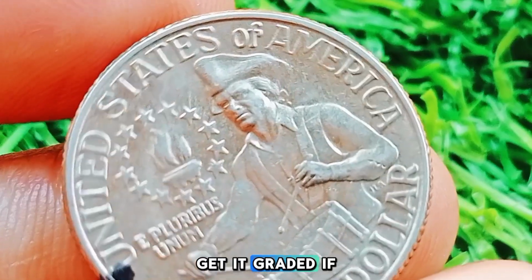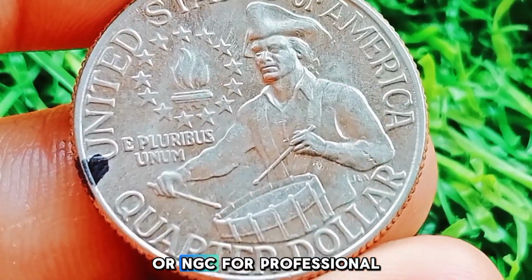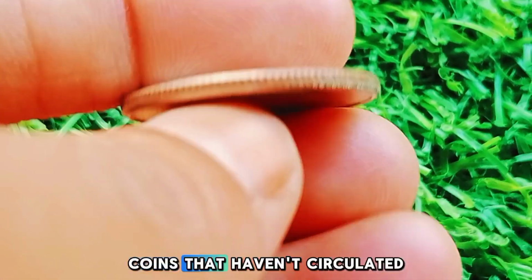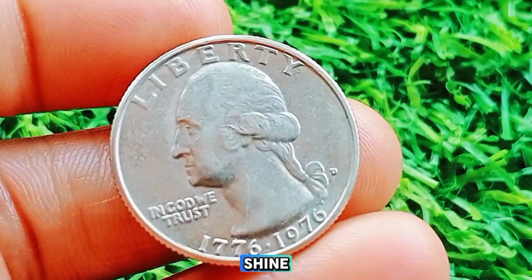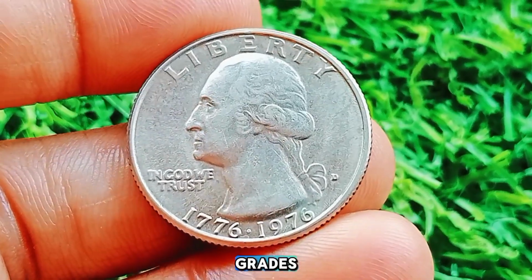Get it graded. If you think you've got something rare, send it to PCGS or NGC for professional grading. Look for luster, coins that haven't circulated will have a brilliant shine. These are more likely to be high MS grades.